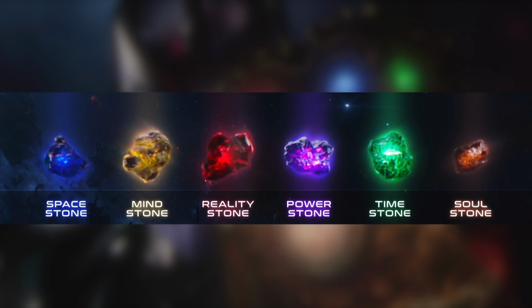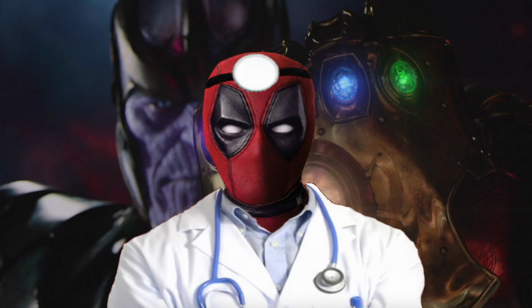So all that having been said, just remember, the Power Stone is with the Nova Corps on Xandar, the Time Stone is with Earth Sorcerers on Kamar-Taj, the Space Stone is in Odin's Vault on Asgard, the Reality Stone is in the Collector's Collection on Nowhere, the Mind Stone is on Earth in Vision's forehead, and nobody knows where exactly the Soul Stone is yet, but I'm pretty sure it's going to turn out to be with Hela in Thor Ragnarok. But anyways guys, that's my take on where the Infinity Stones are in the Marvel Cinematic Universe.